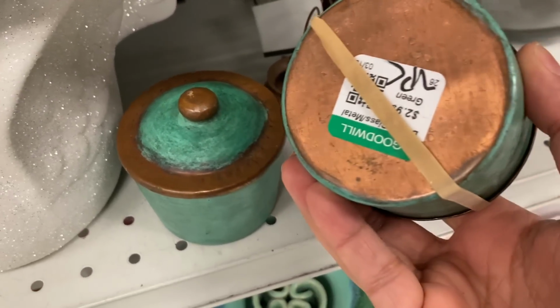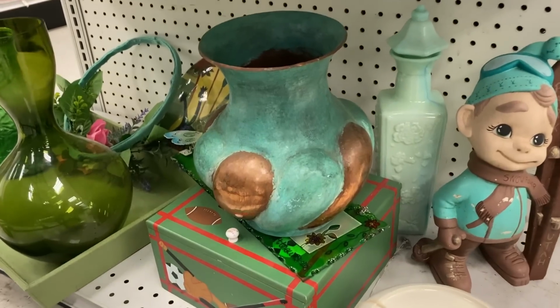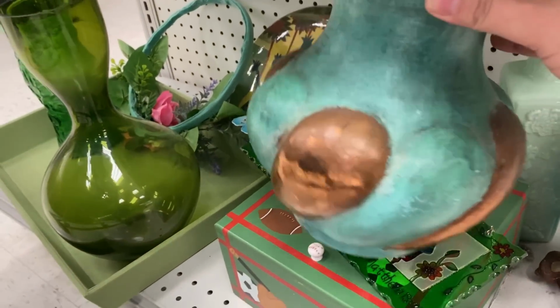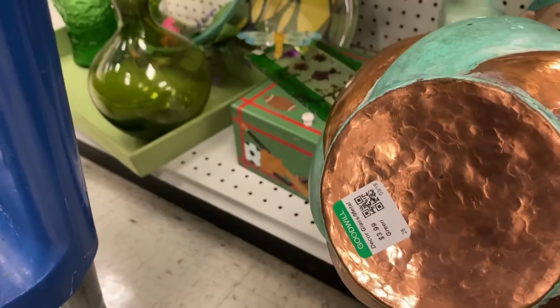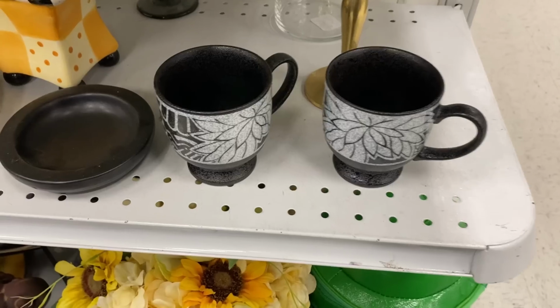I then found these adorable little canisters, a set of two of them. There were no markings on the bottom, so I'm not sure who they are made by. I feel like if they were high quality, they would be signed, but they were beautiful nonetheless, and I think it's kind of fun when you find a whole set of things.